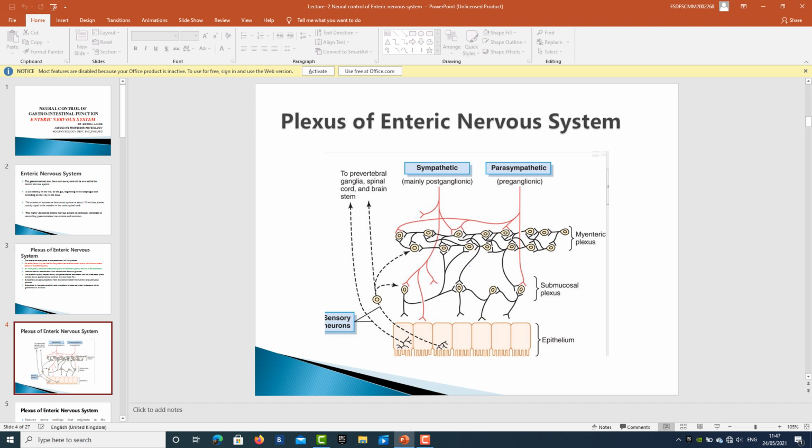Now look at this diagram. It will help you to know the different plexuses and where they are located. One is close to the epithelium, lying in the submucosa, named the submucosal plexus. The other is close to the outer lining, between the muscle layers, that is the myenteric plexus. They have connections with one another in between, and they have both sympathetic and parasympathetic supply, and how they work we are going to learn in detail.